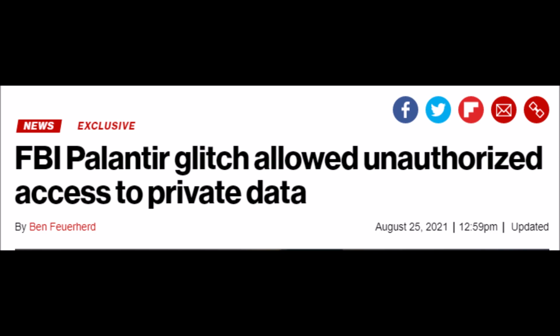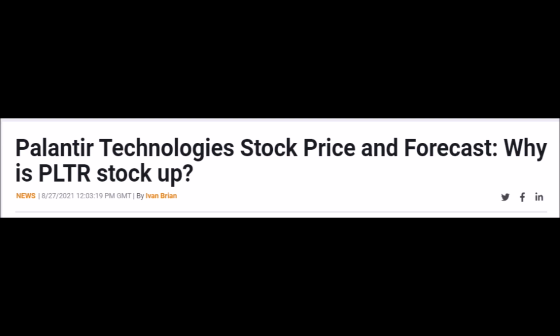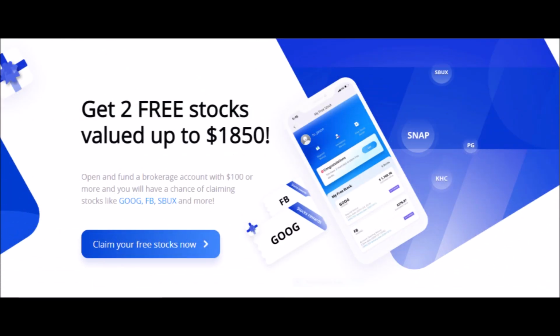We will also address the alleged Palantir software glitch that allowed unauthorized analysts and an agent to access confidential documentation where the FBI is involved. Then lastly, we will go over PLTR stock price forecasts and some PLTR technical stock analysis updates.